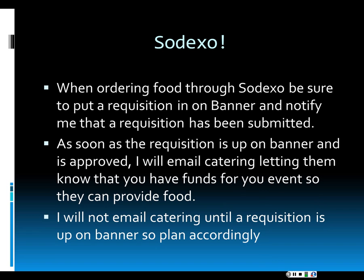As soon as a requisition is up on Banner and I approve it, I email catering, letting them know that you have the funds for your event so they can provide the food. And I will not email catering until that requisition is up. And Sodexo will not give you the food until they have my approval for the funds.